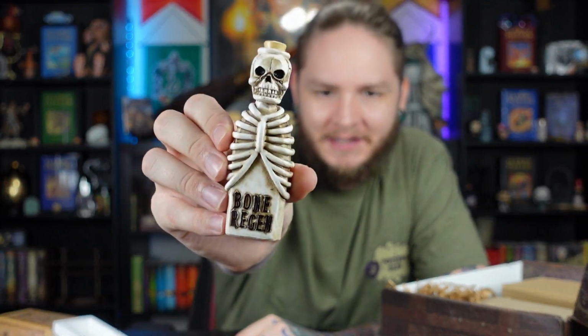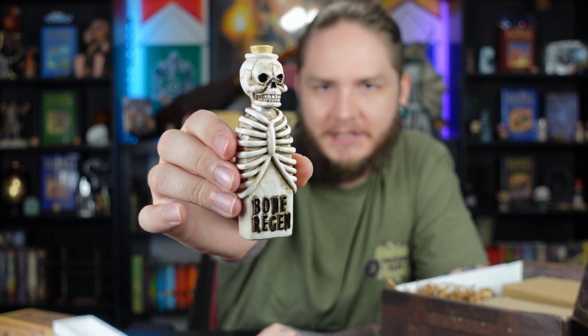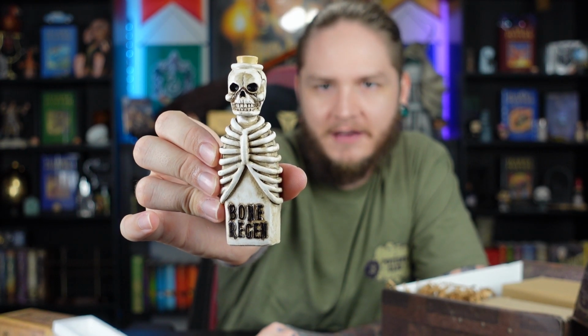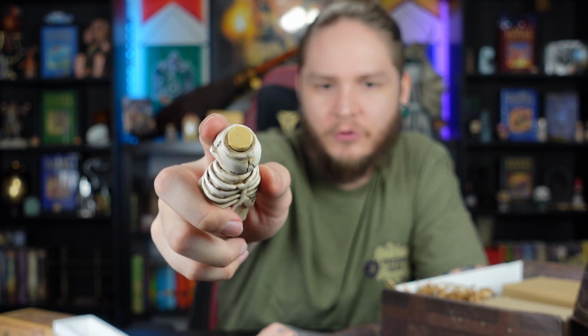So it's like a little bitty kind of their take on a Skelly Grow bottle. It says bone regen on it, and it's just a little skeleton bottle. It's got a fake cork on top. Check that out. That's super cool. I don't have anything Skelly Grow, like I said, so this is really neat to have something like this. It says bone regen on it, and then it's got that fake cork in the top. And so that'll be cool to just set on the potion shelf. I really like that quite a bit.